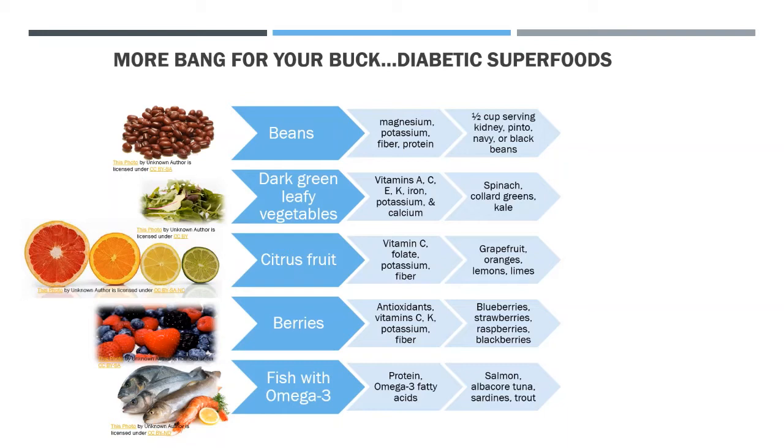Citrus fruits. These are in the fruit category, so they do have natural sugars, but they also have vitamin C, which is great for the immune system, folate, potassium, and you've got that fiber. So grapefruits, oranges, lemons, limes are good in moderation. Berries, another fruit, but high in antioxidants, which help prevent disease. Also vitamin C, K, potassium, and fiber. Blueberries, strawberries, raspberries, blackberries, all the berries.